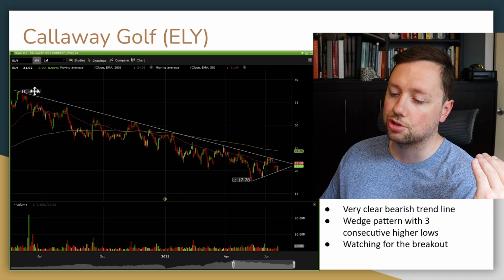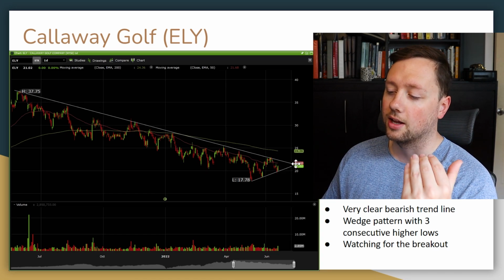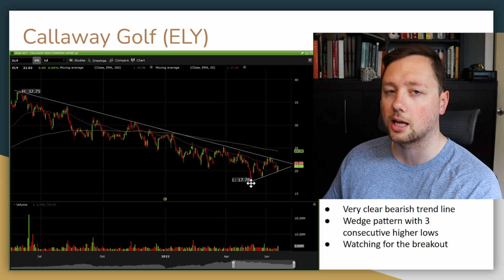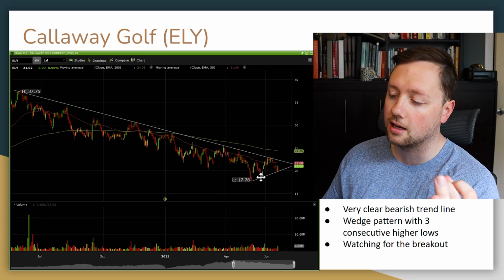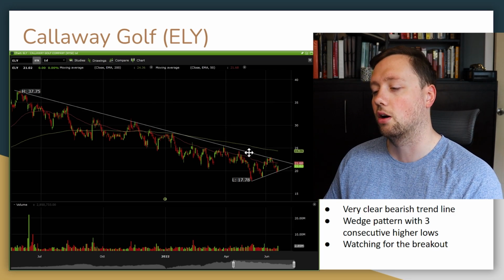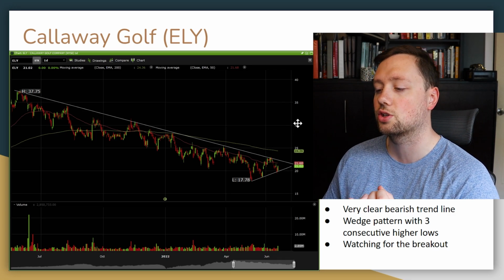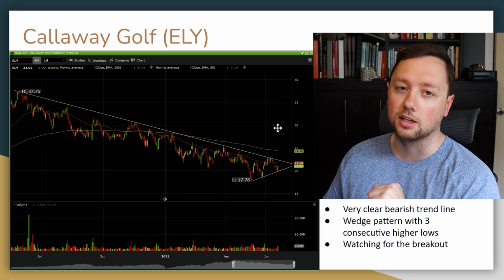We also have an extremely clear and well-defined bearish trend line that is being contrasted by a bullish trend line that now has 3 consecutive higher lows. That is a very good sign, and we are coming to the end of this wedge pattern right now. So I am looking for a breakout on Callaway Golf to the bullish side, and I am looking to take advantage of this bounce off this trend line on Monday, Tuesday, if we see good market conditions and great continuation.